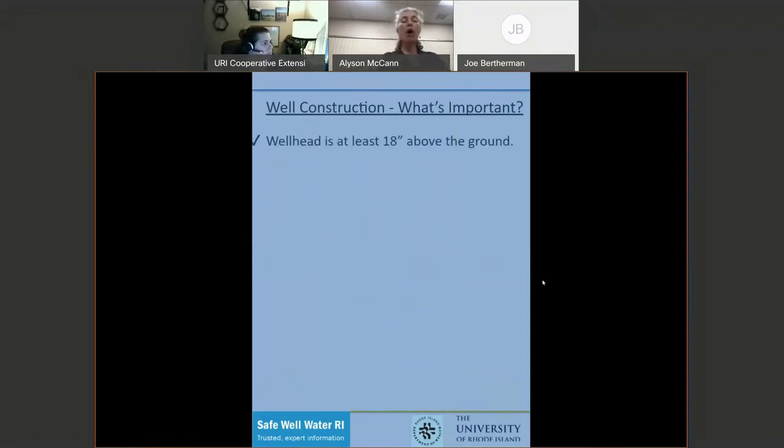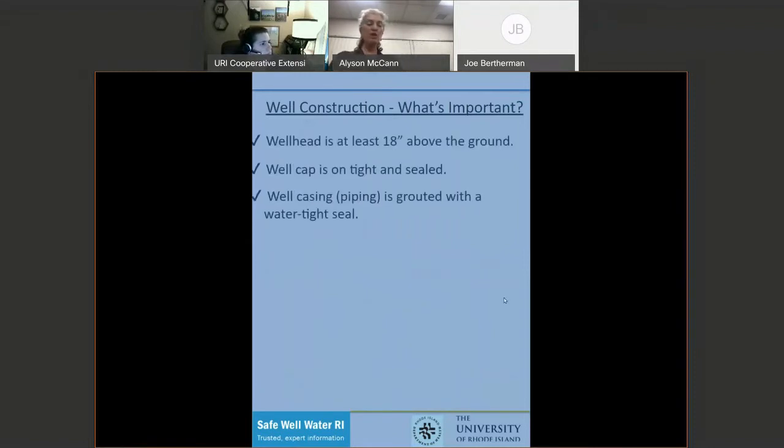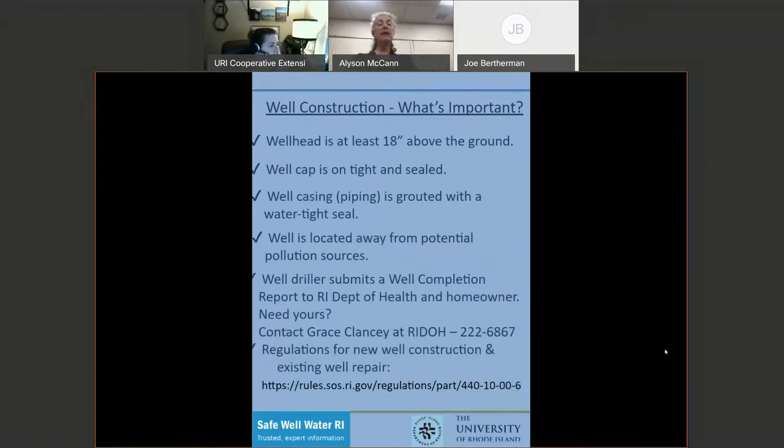What's important about all of these types of well construction are these similarities. The wellhead is at least 18 inches above the ground. That's so that in time of lots of rain or snow melt, the well doesn't flood and surface water doesn't get into the well and potentially introduce bacteria into the well. The well cap is on tight and it's sealed so that nothing from the surface can get in, critters can't get in, ideally insects can't get in.